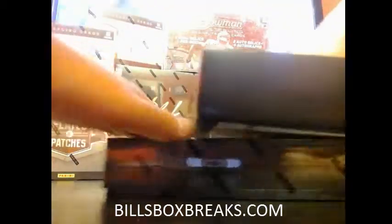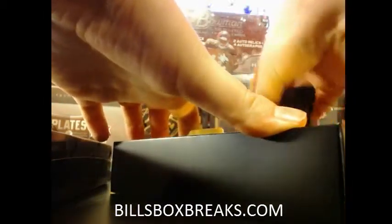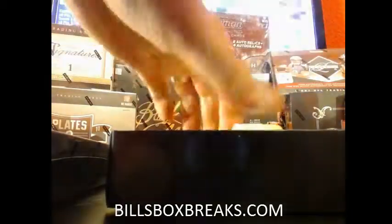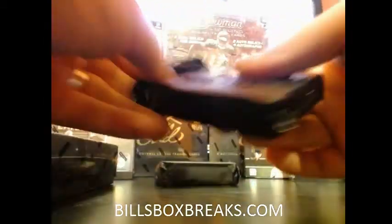First one. These packs are a little different to get out. And then, yeah, 17 left in the 10 boxer, the big bopper. So check that out as well. All right, first pack.